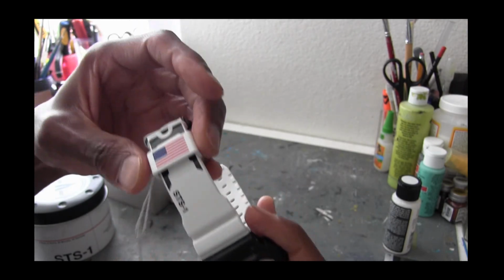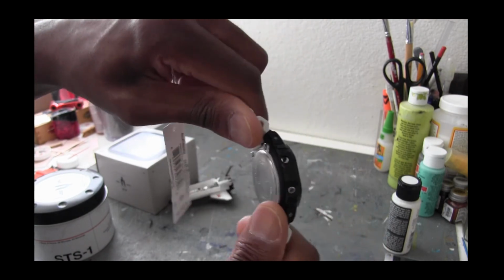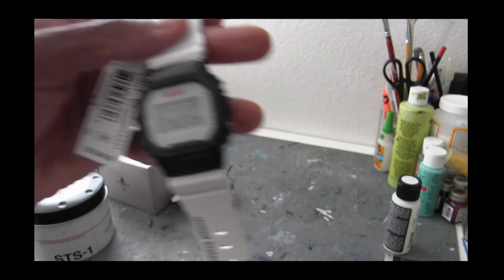Still mad I missed the Apollo one. That's the one I want, but the resale value is too high. I don't want to spend that much for it. I could get it, but it's too much for me. That's ridiculous. But this is fresh.